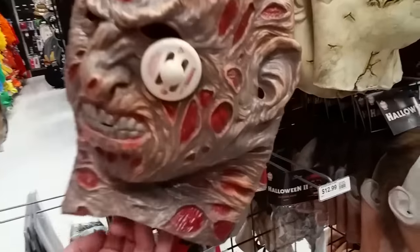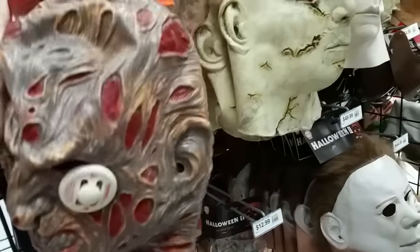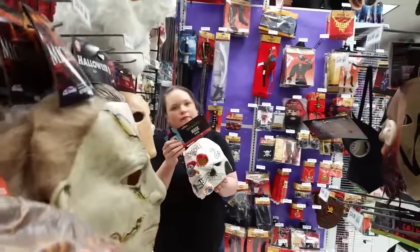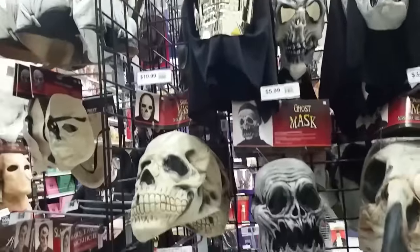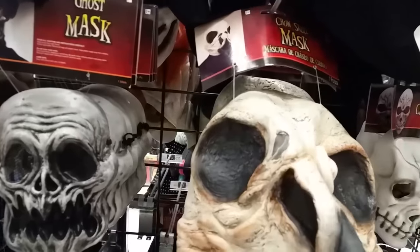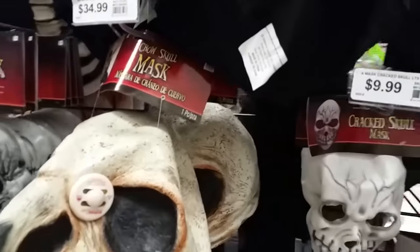Worst movie ever. Which movie? Halloween 6. Junk. This is a $30 Freddy Krueger. This doesn't say where it's made. I'm hoping it's made, how is this made in China? Everything's made in China, for the most part. See, this is a crow skull mask. That's pretty cool. Something like that would be hard to keep in shape.